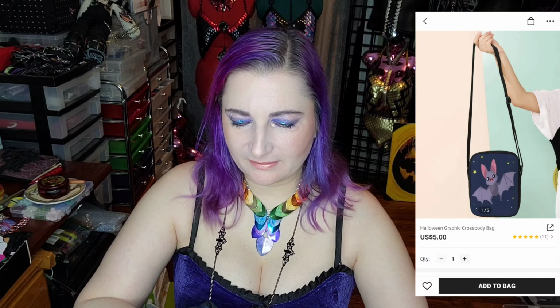And then this is so cute. It's just a little crossbody bag for running around. If I remember correctly, they had a ton of prints, although a lot of them are selling out because they were all Halloween prints. But they're only like $5. It's got a little back pocket here, which is cute, and then it has the main pocket.